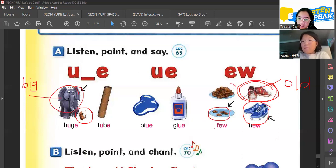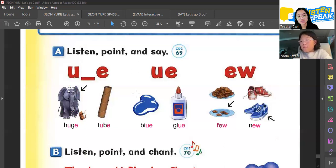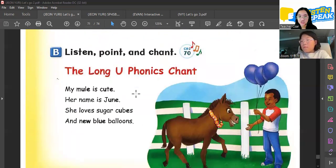Okay, we have few, or not a lot. How about this one? Many. Okay, so we have few, which means just a little, or few cookies. On the other hand, we have many cookies. Do you have any questions? No. Okay, so if you don't have any questions, let's try to have the long U phonics chant.